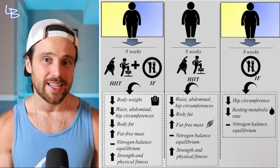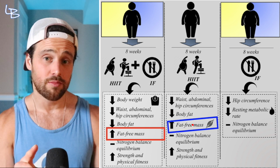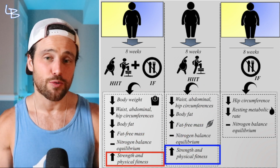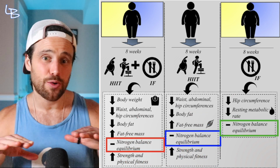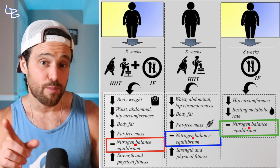Again, an increase in fat-free mass was at its highest in the exercise and intermittent fasting group, but also showed significant movement in the exercise-only group, and aerobic capacity and overall strength improved in these two groups as well, with nitrogen balance staying at equilibrium across all of the groups, which researchers attributed to that prioritization of protein.